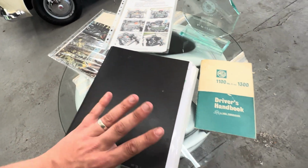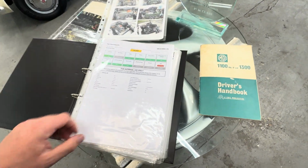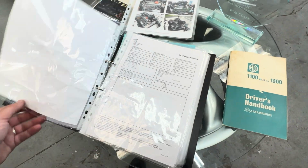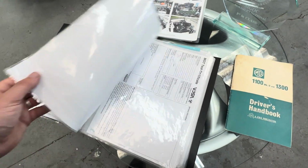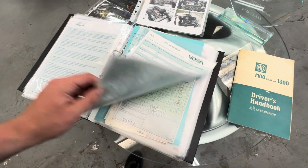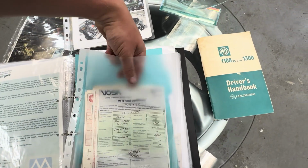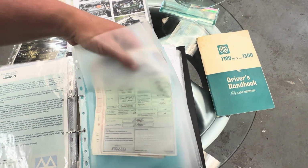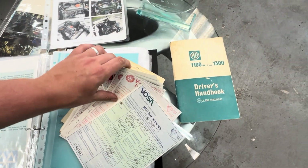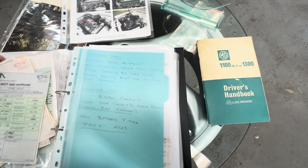Original owner's manual. There's another box file to go with all this. This is just the really interesting stuff. 5 previous owners, so generally very low. We then have every single MOT, with the exception of 2002, weirdly, going all the way back to its first test in 1971. Every single one, all the way back, with the exception of 2002, like I said.